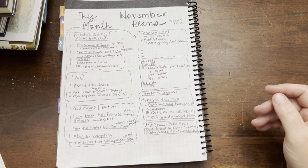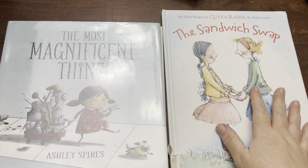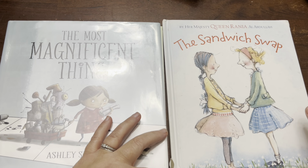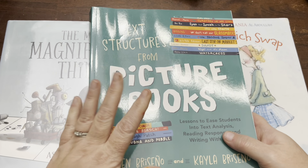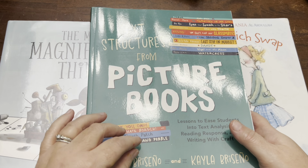And then last, we have our creative writing and picture books. So what I have planned for our picture book study are these two books. I have The Sandwich Swap and The Most Magnificent Thing. And I chose these because they both are in this book that we've been using, Text Structures from Picture Books.